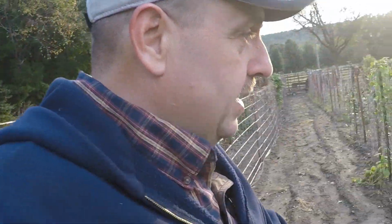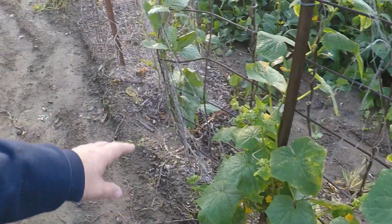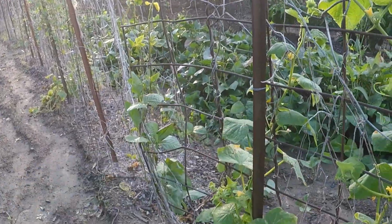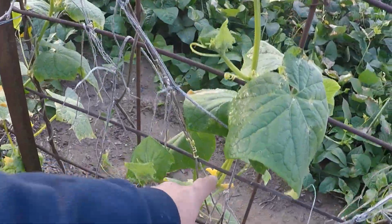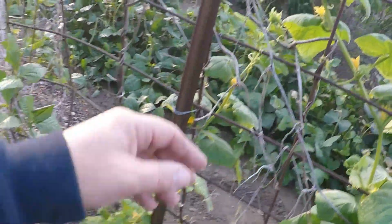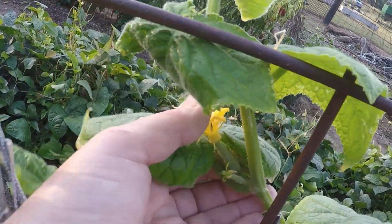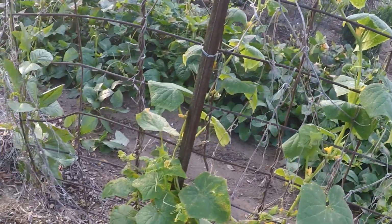But anyway, my cucumbers, just going to show you a little update. These cucumbers were volunteers from some old ones. I just left them down this row, and some of them rotted and went in the ground and started, and I showed this on a previous video, but they're starting to bloom. And right there is a baby cucumber. So we're going to see what happens here.